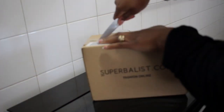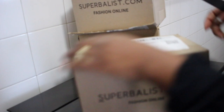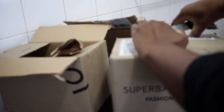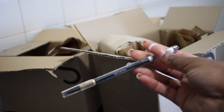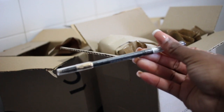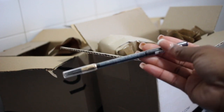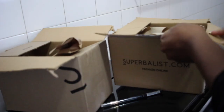I received 3 packages from Superbalist. Yeah, so I'm just gonna go ahead and cut this thing. Okay, so this was in box number 1, and this is just the Revlon Color Stay pencil. Absolutely love it. I don't know why they just went ahead and used this entire box for this small thing.